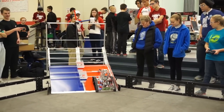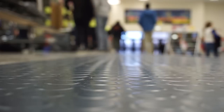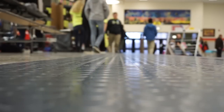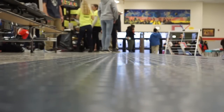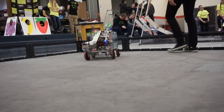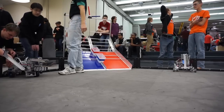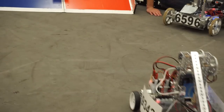Other than building just a robot, we participate in a bunch of volunteer events throughout our community. So we do a lot of the Explore More days at our elementary schools, as well as participating in local events. This year we went to Chick-fil-A and did a robotics night, as well as participating in STEM expos throughout the year. So those are our community events.